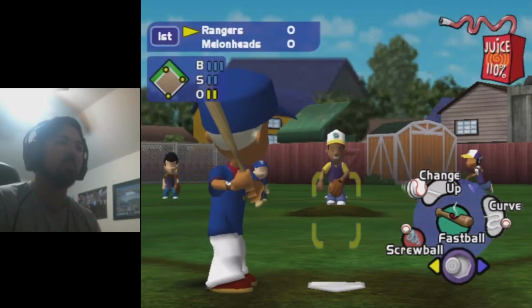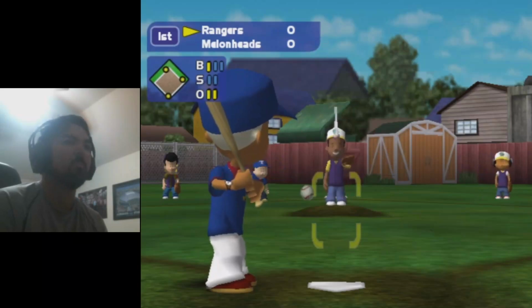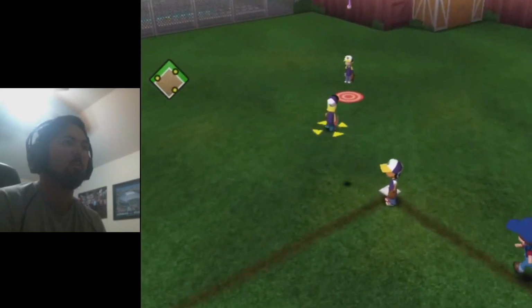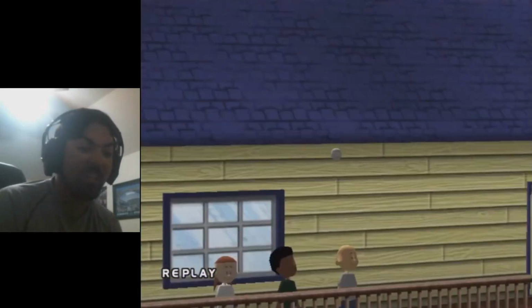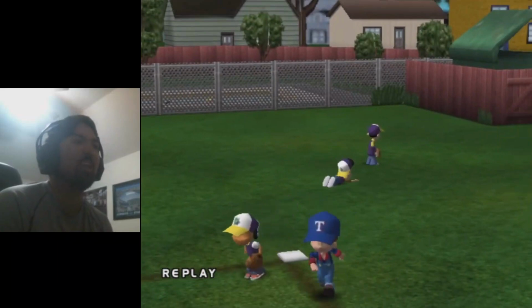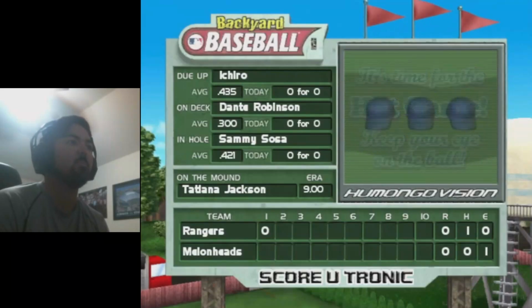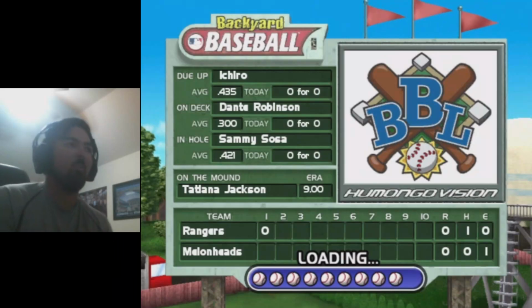Yeah, the first inning has not done well for Pedro. Can he get out in a clean first inning? And Tony DelVecchio with an amazing diving catch today to end the first inning. And the Melonheads avoid giving up a run. It does go down as an error for Ichiro in center field, an unusual error. And the Melonheads give up their 1-2-3.